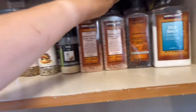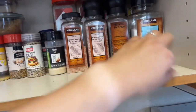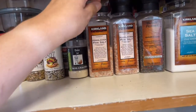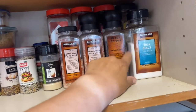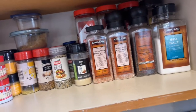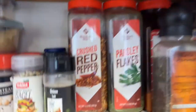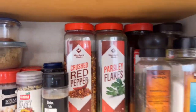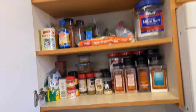I do need to buy another big thing, a black pepper refill, more salt. Even though we have pink Himalayan salt, we still use this one. I use this one for baking mostly, but we still use it. And just more of my big things of spices back there. Like, I need more parsley. I barely have any parsley left. So, yeah. Now I feel better now that this is nice and clean.